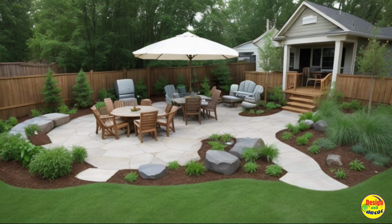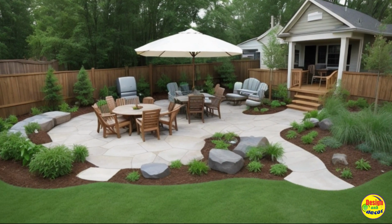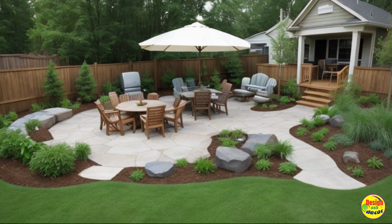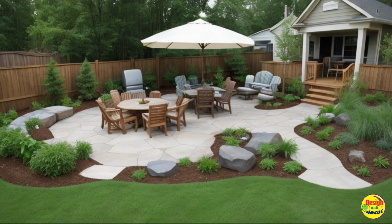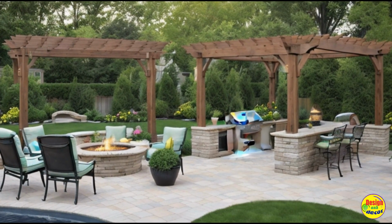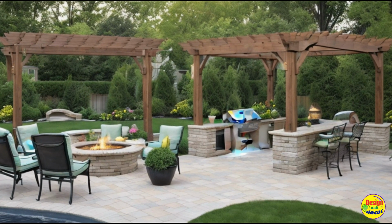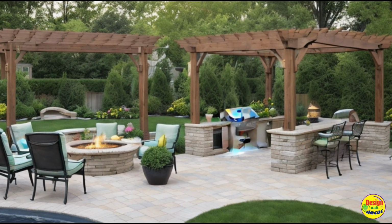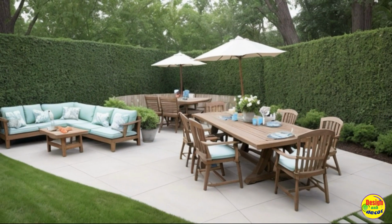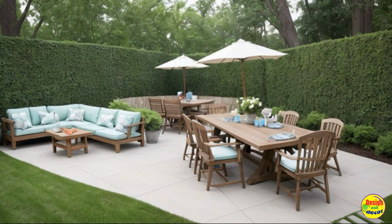Backyard transformation. Assess your space. Before diving into the landscaping process, evaluate the size and layout of your backyard. Take note of any existing features, such as trees or structures, that can be incorporated into your design.